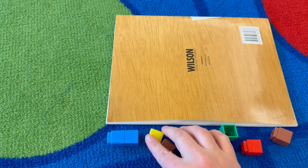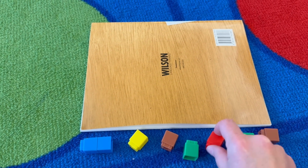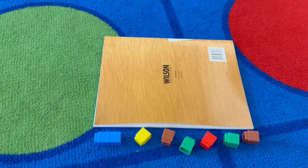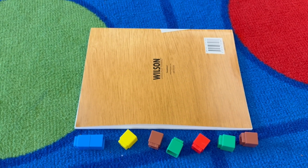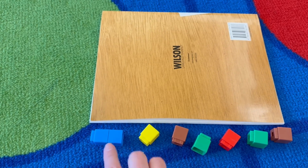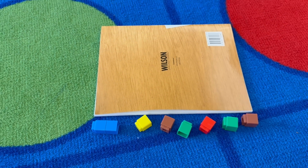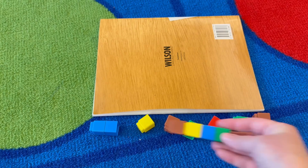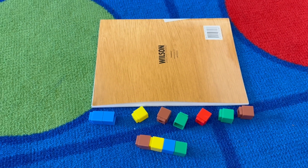I had two together and I was just like, okay, looking at this book, I can say this book is 1, 2, 3, 4, 5, 6, 7, 8 cubes long. Is that correct or incorrect? And they're like, no, Miss Jones, that's not right. And then they explained why. We explained that they all need to be stacked on top of each other. There shouldn't be these spaces. And then I had students come up and actually measure it with cubes to determine how long the book actually is. And we compared that to what I had here.